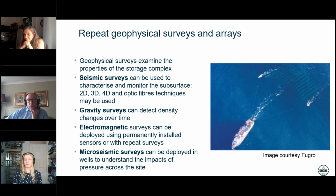So I'm only going to give a few examples, because if I were to talk about monitoring technologies in the fullest sense, we'd be here all day, but I'm just going to mention a few highlights. So we could consider repeat geophysical surveys and arrays. So geophysics is indirect. We're looking at the properties of the subsurface and using that to infer where we think the CO₂ is now and to demonstrate that there's no leakage. So we might undertake large-scale seismic surveys. So they might be 2D, as in a line, 3D, as in a grid, or 4D, as in we keep going over the same area, repeating our 3D grid.